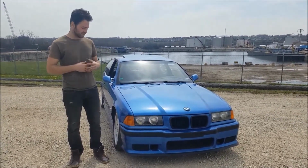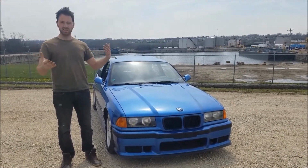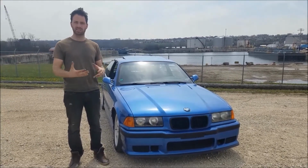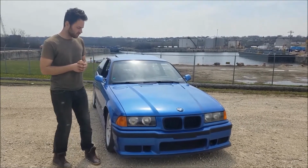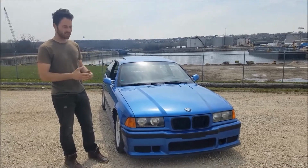But man, it's a very interesting looking car. It's a nice mix of the E30 boxiness and the E46 enclosed headlights. And just a cool looking car. So overall, this car looks good with an M3 bumper. It's got to have it.